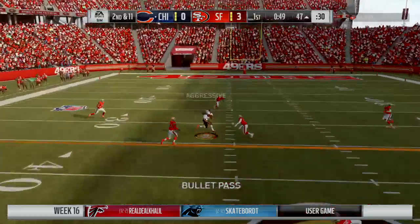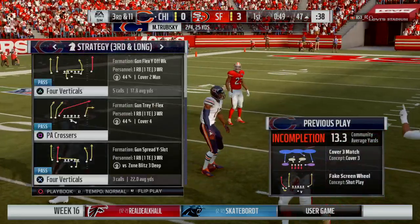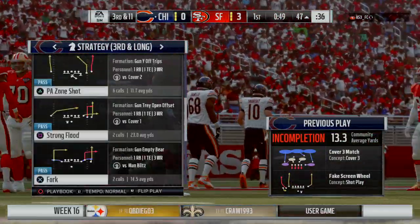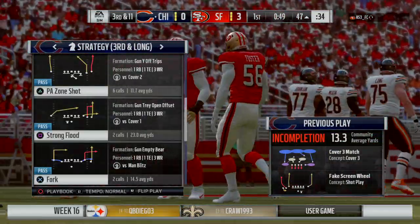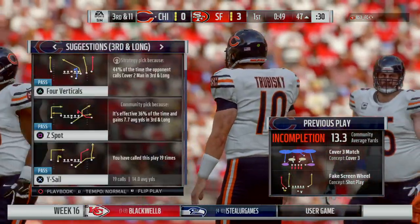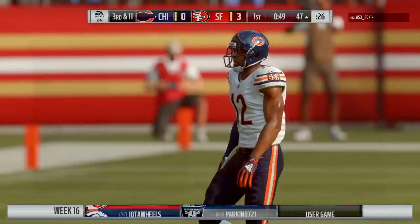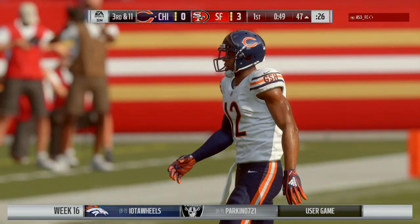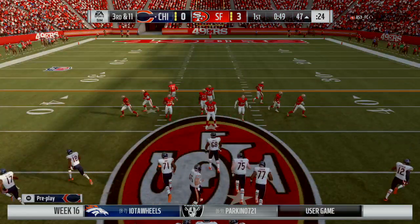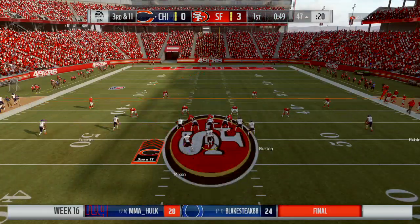Now Trubisky to throw on 2nd. And incomplete there. A nice hit jars the ball free and brings up 3rd down. That's already the 3rd time they've looked his way on this opening drive. He's caught 1 of the 3. That doesn't mean they won't continue to go in that direction. It feels like they think they've got something good going there, and they think those numbers are going to increase. 7th play of this drive coming up, but a long way to go on 3rd down.